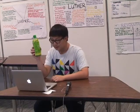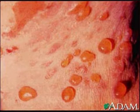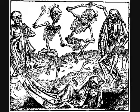Mustard gas was the most deadly weapon used. It was fired into trenches and shells. It is colorless and takes 12 hours to take effect. Effects include blistering skin, vomiting, sore eyes, internal and external bleeding, and death can take up to 5 weeks.